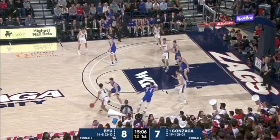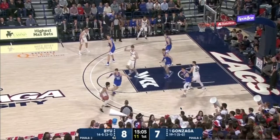Now, this is a guard on Killian Tilly, who is around 7 feet tall. Right where my mouse is, you'll see Drew Timme, freshman 4, around 6'9", 6'10"-ish. So we have the guard now on Tilly, and we have 2 forwards on BYU in the paint. So how do we get a good post look? Well, Timme sees the mismatch, so he's going to flash to the high post.